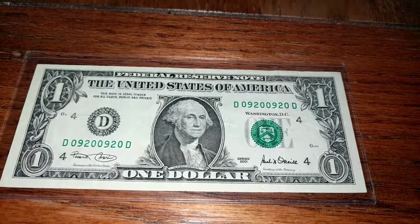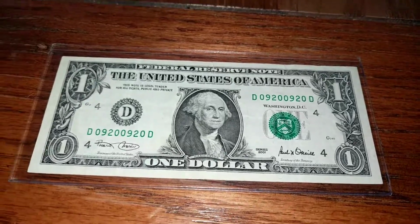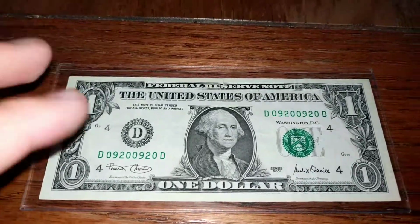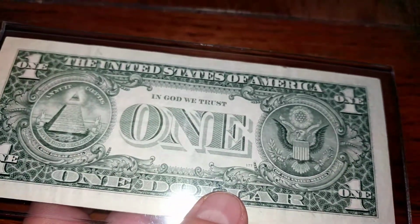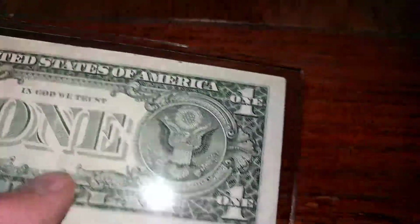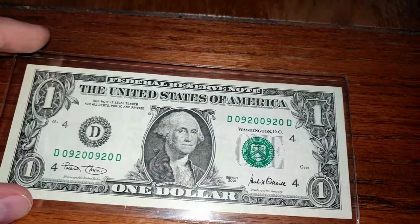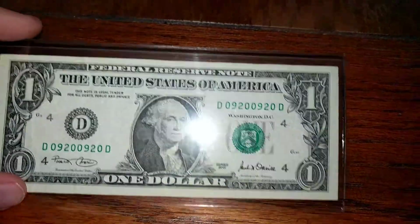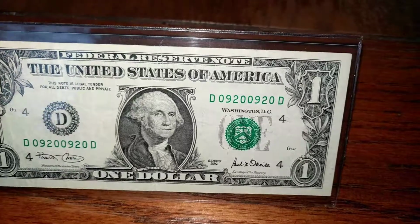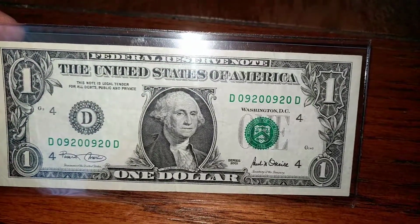But a note like this, this one is uncirculated as well, I believe. No, it didn't. Never mind. It does have a little circulation. This is almost uncirculated is what it is. But a note like this could bring, oh, I don't know, $5. So obviously no one's going to retire collecting these things, but at the same time, you can build a pretty unique collection with fancy numbers.